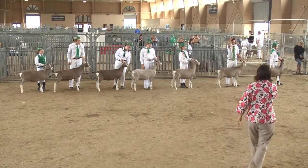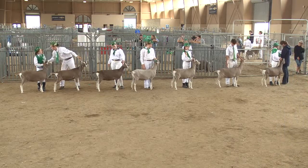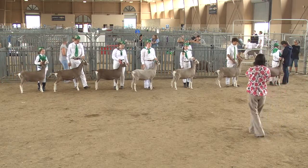What a beautiful class of Toggenburg does. Starting on my right, 1 over 2 for the advantage she has today in general appearance, just as she got out on the move, which is where I'm judging these goats. I'm not looking at them really when they're standing still, mainly on the move. 1 over 2 for the advantage she has in general appearance.